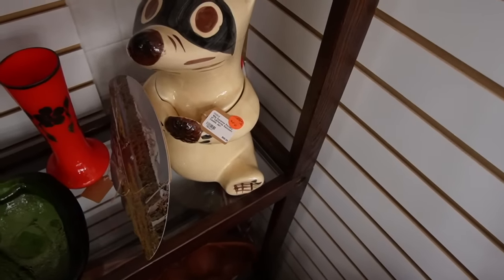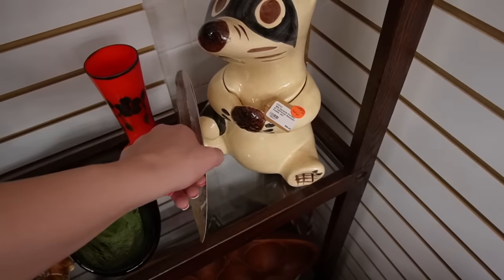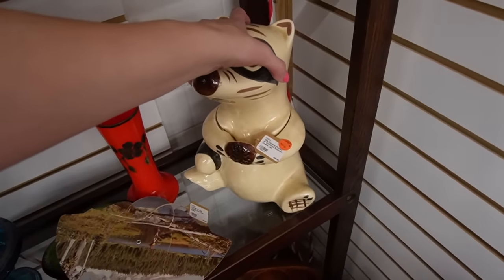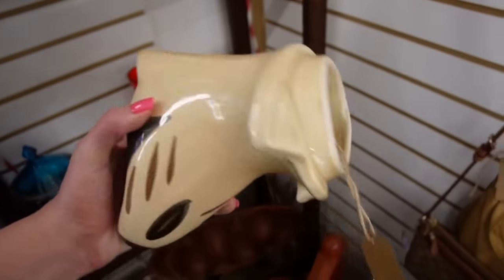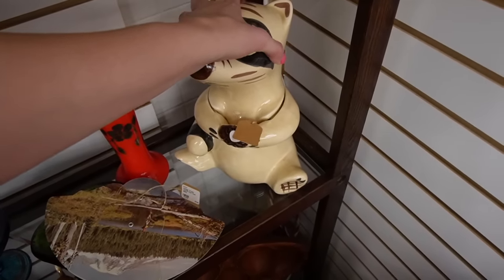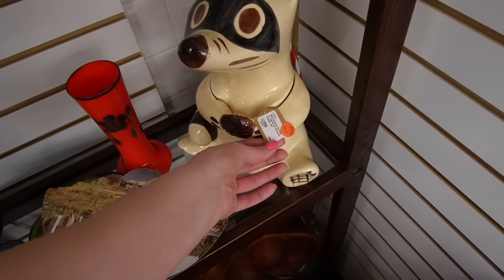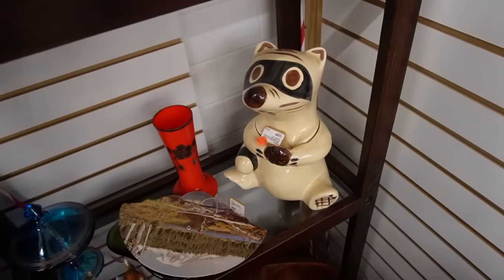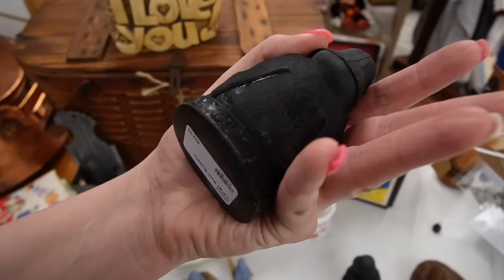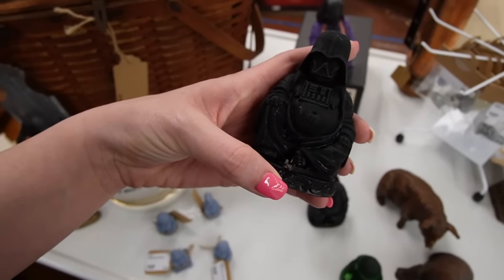Cool. God, I'm in love with him. Look at this raccoon. He's 50% off. He's so fantastic. Is he not the cutest thing? He's got a chip on his ear. Oh my God, I love him so much. Also, I don't need a cookie jar. I don't know. He's 50% off of 90, so he's 50 bucks. He's so sweet. I have no idea what is happening here, but I feel like I need to get this for Andrew. Happy Valentine's Day.